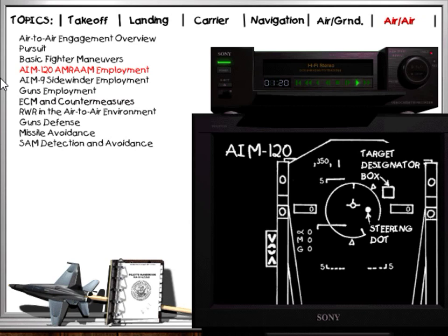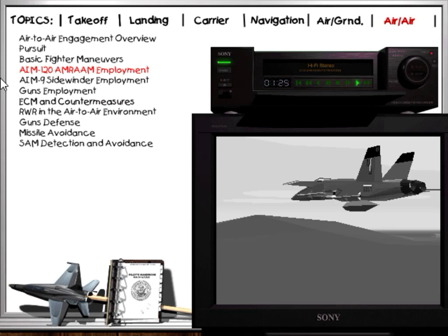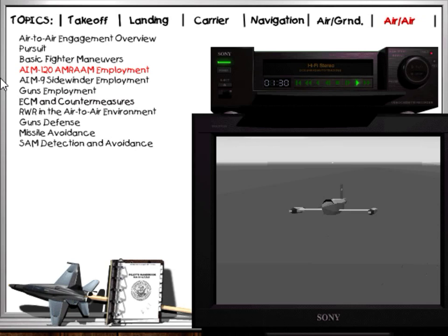Maneuver to position the steering dot inside the NIRD. Receiving the shoot cue, pull the trigger and launch your weapon. The missile will track the target on its own. The missile may take up to 20 seconds to reach the target at a distant range.